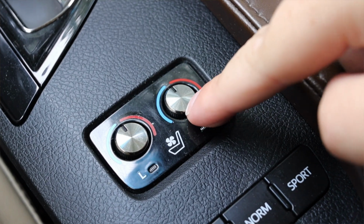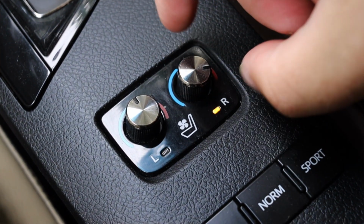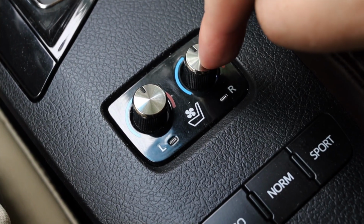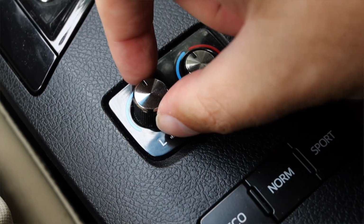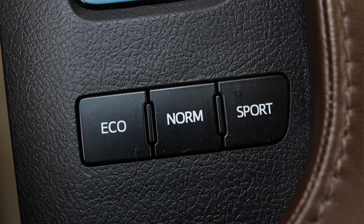Then back off to the left, we have our heated and ventilated seat switches. So you just turn it to the left for ventilation, to the right for heat, and you can push them back into the console when you're not using it. So very, very cool to see that. We also have 3 drive modes for Eco, Normal, and Sport, which is nice to see as well.